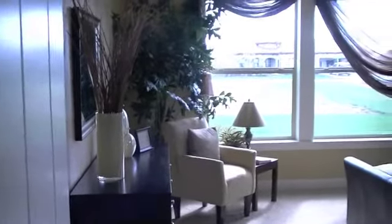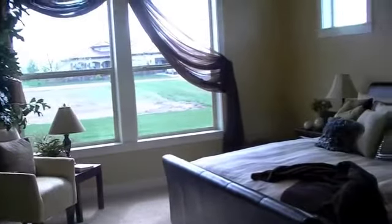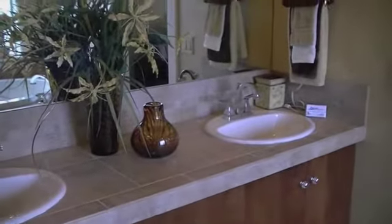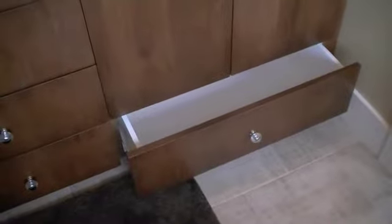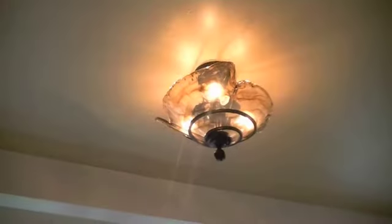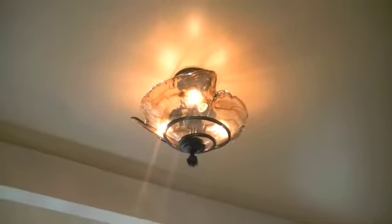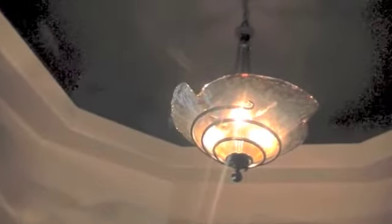We're entering the master bedroom. Big windows, big room. We'll walk right in here into the master bath. Big deep soaker tub. Master sink. Cabinet so they could get a drawer underneath the sink, and they did that here as well. Carried the lighting theme throughout the house, and this is the master bedroom light with that great glass. This is the entrance corridor, and as you can see, they've got a coffered ceiling. They've got an art niche right there.